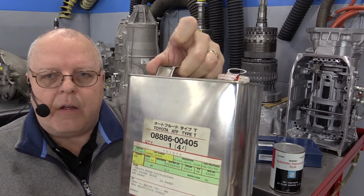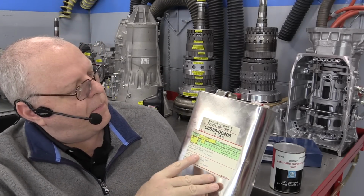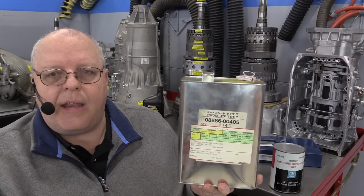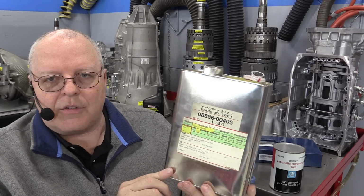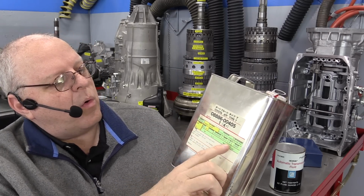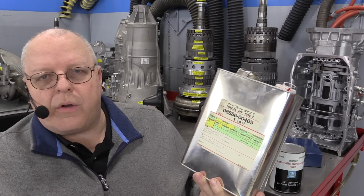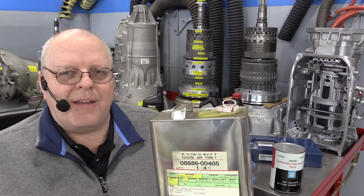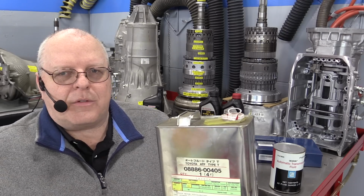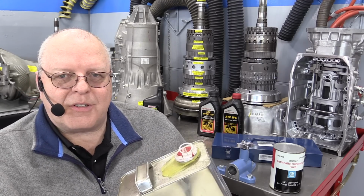So I have a can of Type T fluid, as you can see here, Toyota ATF Type T. And it's an interesting can. It's been sitting on our shelves here since 1993. When we ordered it, let's see, we ordered it in August of 1993 from Larry H. Miller Toyota in Murray, Utah, not too far from here. And that was, I believe, his first dealership. And that group has grown into a giant automotive powerhouse as far as car sales.